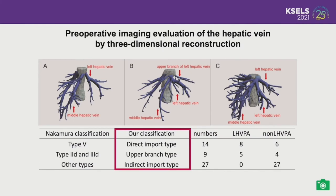Three-dimensional vascular reconstruction was routinely performed for all donors before the operation to obtain more information regarding any vascular variations. For the direct import type or the upper branch type, the left hepatic vein or the upper branch of the left hepatic vein was isolated extrahepatically. In these cases, donors were included in the LHVPA group. In this way, when transection of the liver was close to the second hepatic hilum, it could be handled more easily without concern regarding damage to the left hepatic vein.